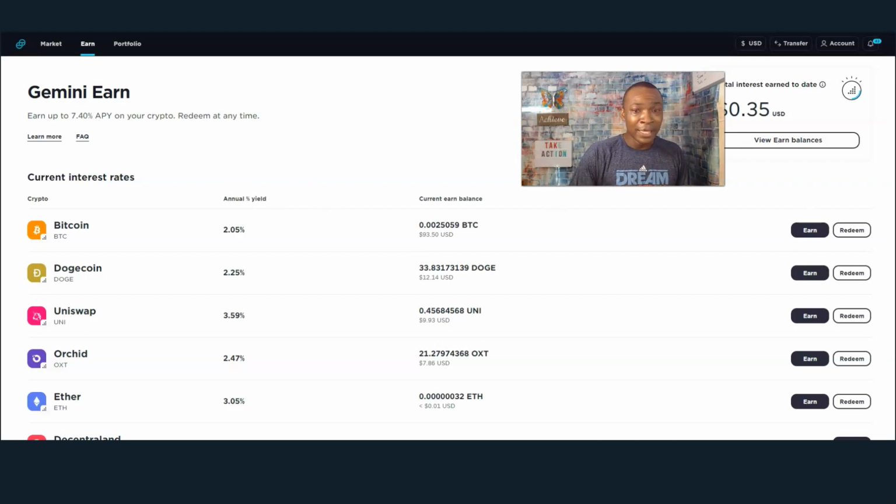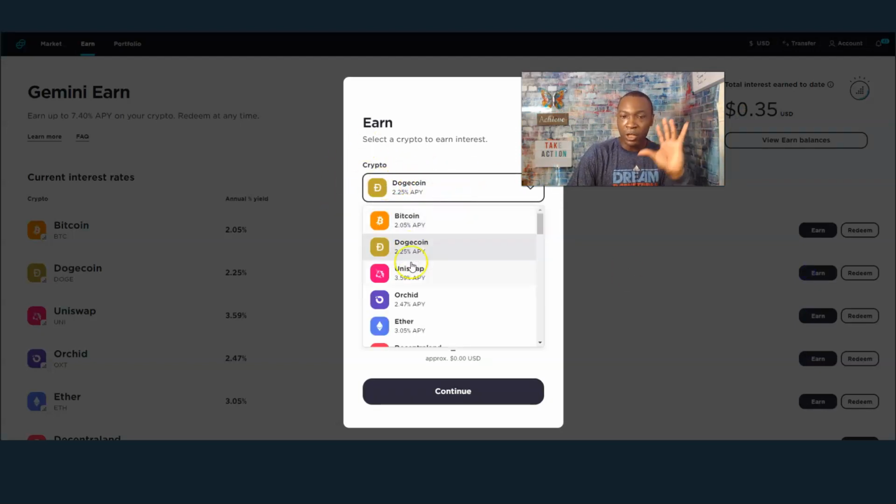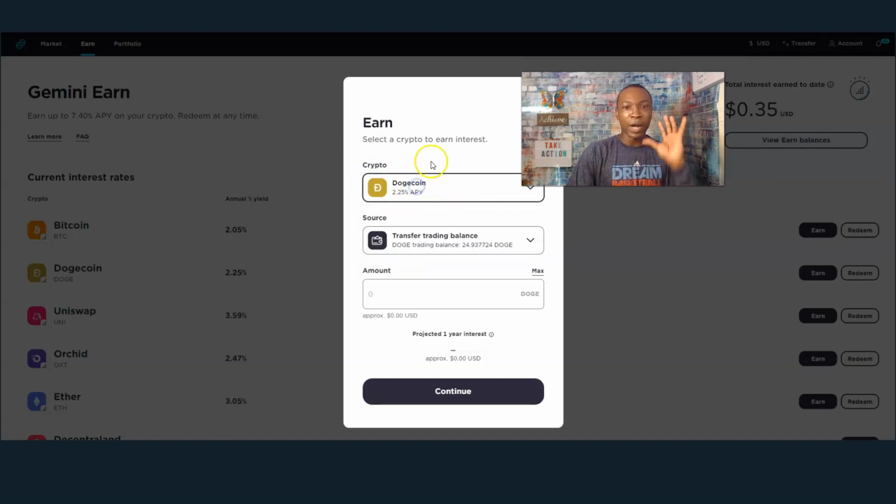So anyway, let's go to Dogecoin. We're going to click on earn. And right now I'm highlighting Dogecoin. I could go to other cryptocurrency, but I want to go right to Dogecoin. The next thing is I want to transfer a balance. I want to transfer my balance from a trading balance to an earn balance. So I'm going to do the maximum of the 24.937724.